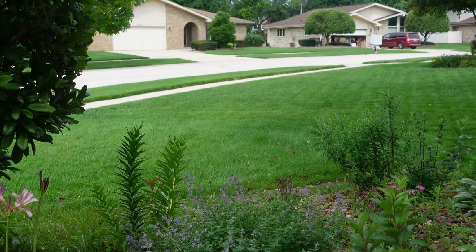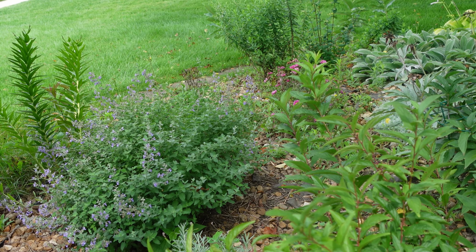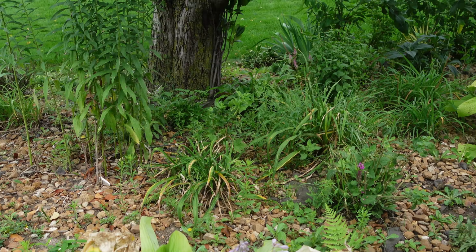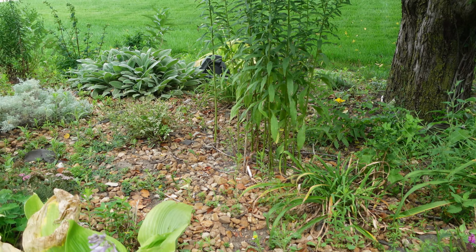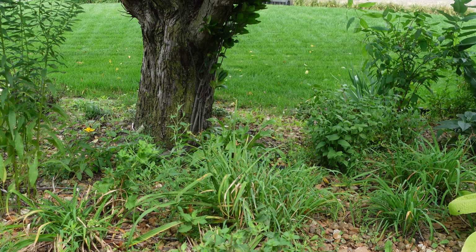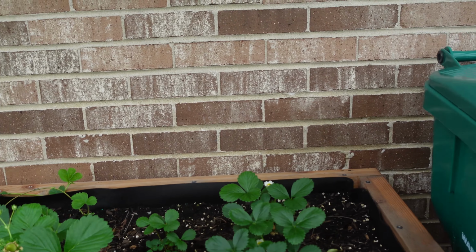I cut my catmint back the last video, and see, it's come back great. And then there's a perennial mum over there. This is my shade garden, and next year I think what I'm going to do is put my elephant ears in here, because I'll show you what that looks like right now. And I wanted to show you my strawberries.